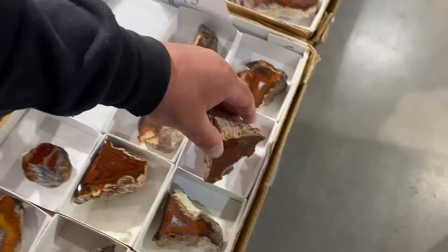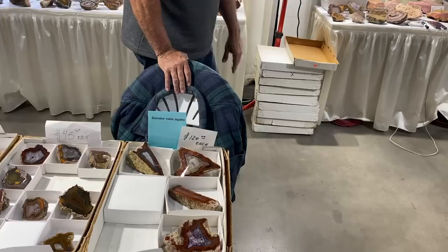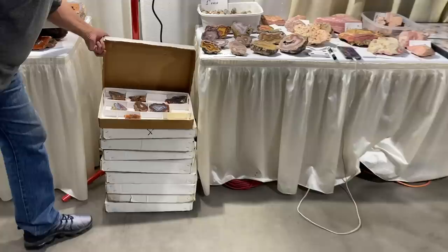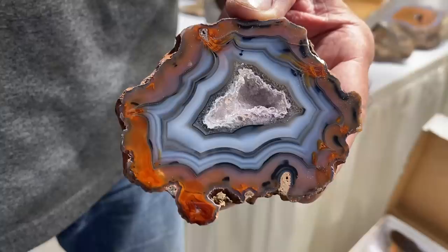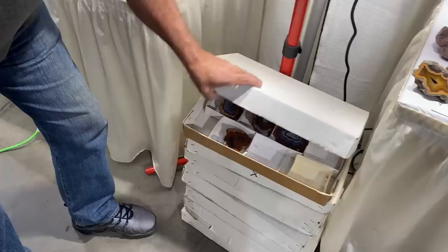I beg your pardon, sir, can I trouble you? Can you show me your favorite piece that you have? They're all your babies, but maybe one that you particularly love right now? What about this? Stunning. Is this condor or crater? Condor. Oh, wow. And sometimes it'll have amethyst inside? Sometimes, but it's rare.